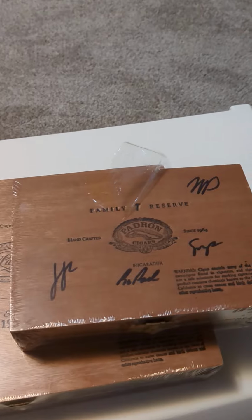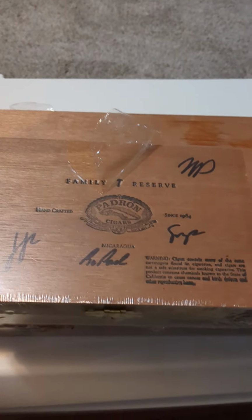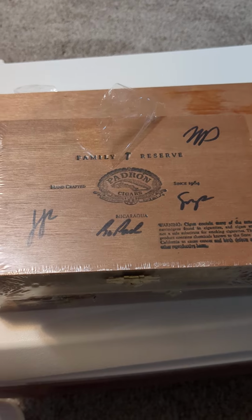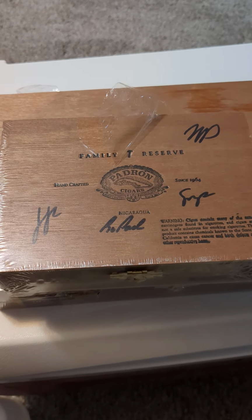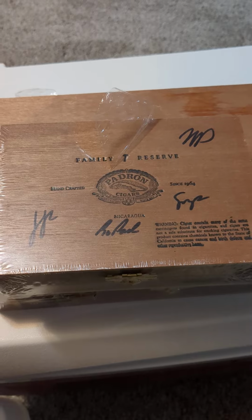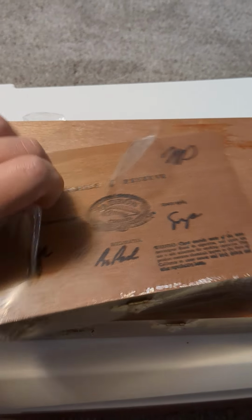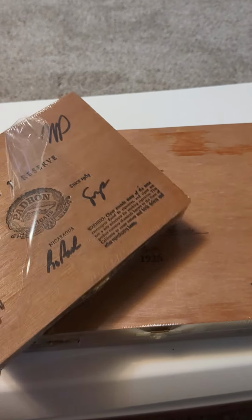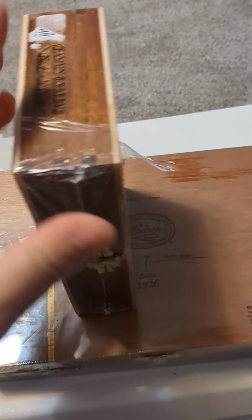Alright, and then sitting right next to that, I have my favorite of the Family Reserve and natural sizes, a box of the number 44 Family Reserve natural. It's the torpedo size. My favorite Family Reserve Maduro is actually the 45 Maduro that's in that Cigar of the Year sampler. But go ahead and get the cellophane off this one and get this one open and show it to you guys.